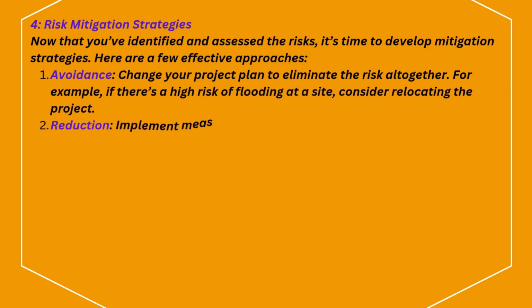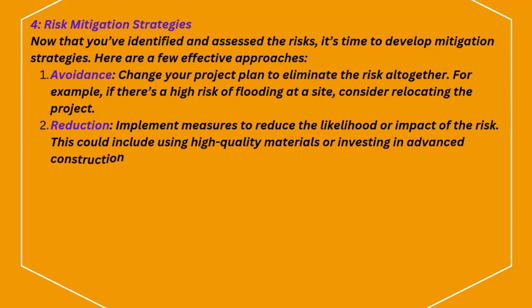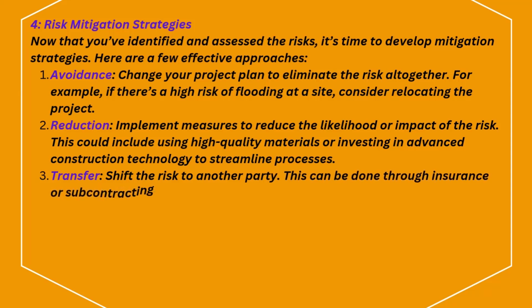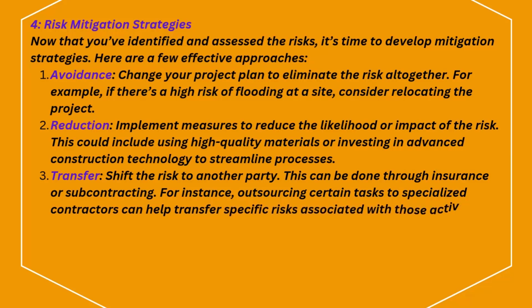2. Reduction. Implement measures to reduce the likelihood or impact of the risk. This could include using high-quality materials or investing in advanced construction technology to streamline processes. 3. Transfer. Shift the risk to another party. This can be done through insurance or subcontracting. For instance, outsourcing certain tasks to specialized contractors can help transfer specific risks associated with those activities.